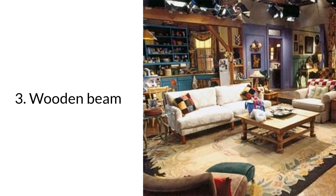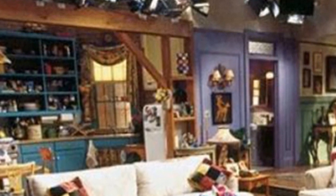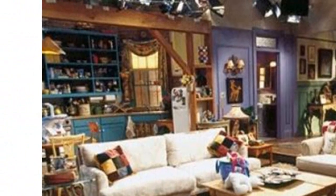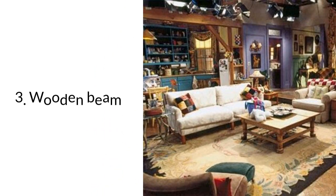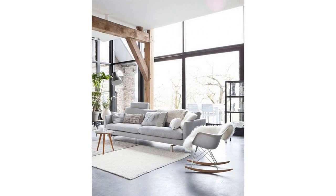Number 3. Wooden beam. Do you recall the wooden beam in front of Monica's kitchen? Well, I do. However, in the Friends reunion, we realized after a while the producers saw that the beam blocks the camera angles and casts unwanted shadows, so they removed it from the set. This wooden beam draws a boundary in the apartment and separates the kitchen from the sitting area. This is a trend from the 90s that we have to admit still goes on and works best for open plan spaces. The wooden beam also can be used to hang lights or plants from it. Basically, the essence of wood in an unexpected place is what makes a space special.